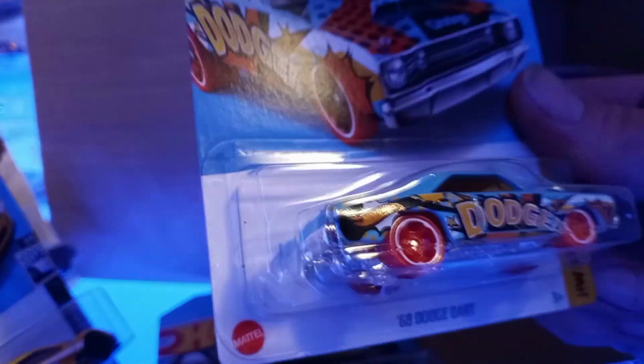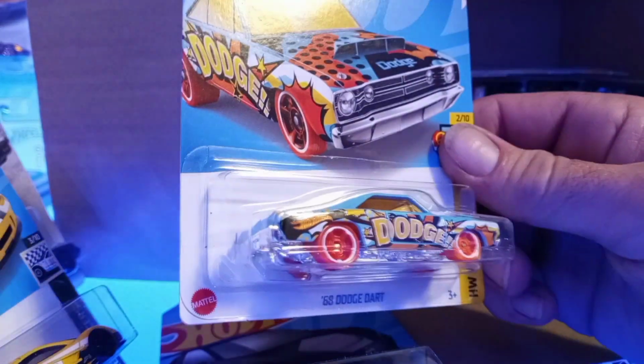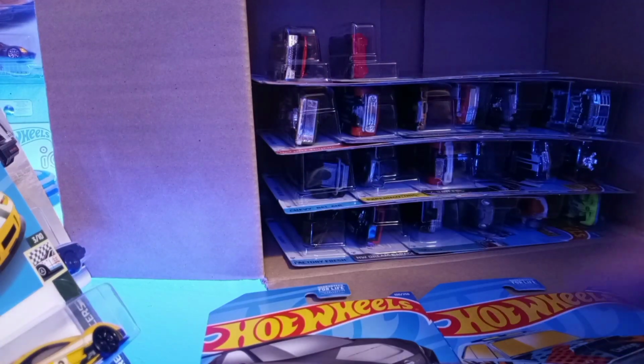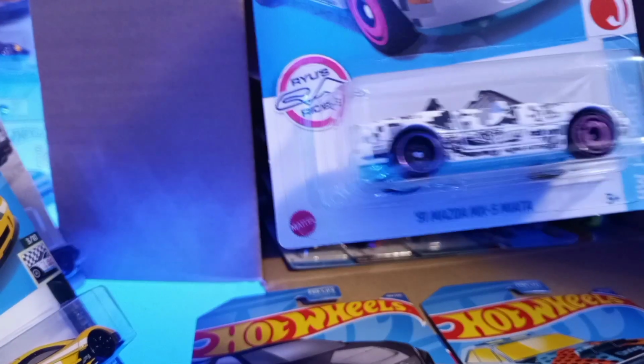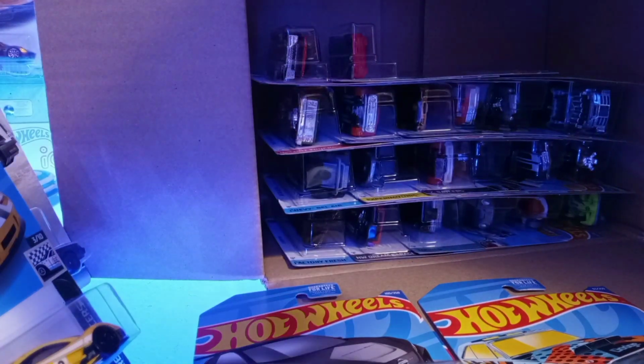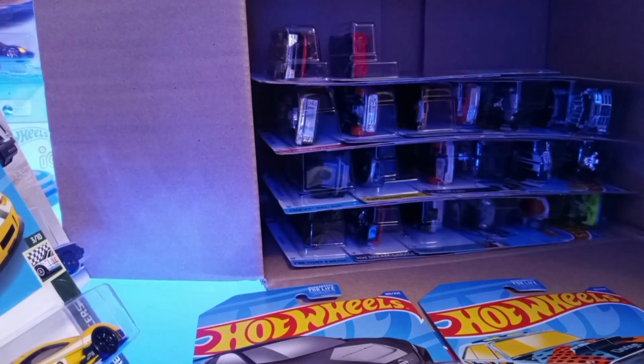And there's another, that's the Kroger exclusive right there. And that's the Dodge Dart. The Dodge Dart R-Car. Cool. Alright, another one of those Dodge Darts. So we got two of the Dodge Darts, two of the Nissans, and a McLaren F1. Mazda. Miata. It's the Miata. Oh, yeah.